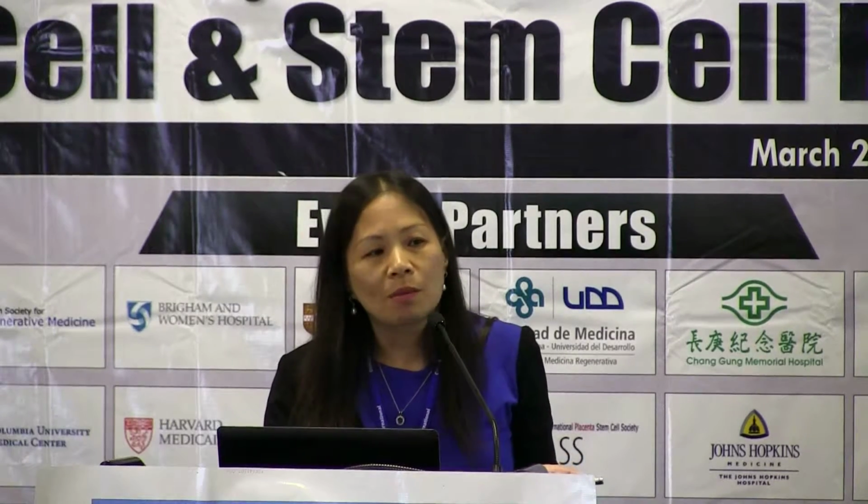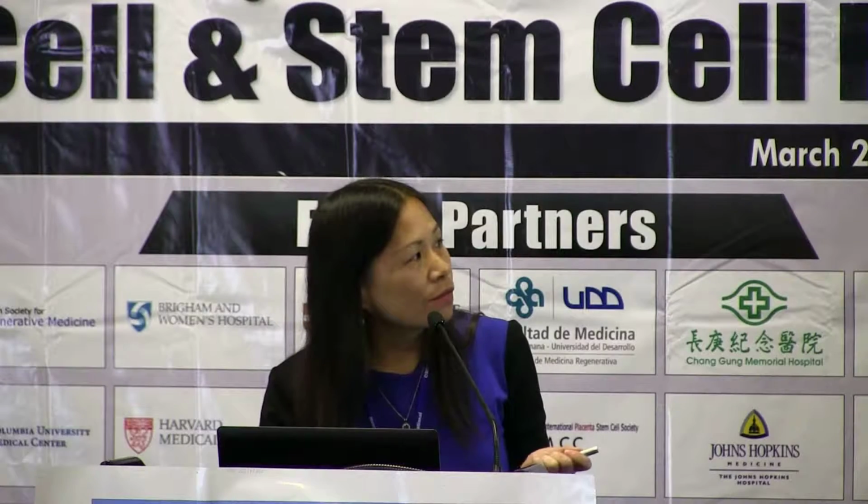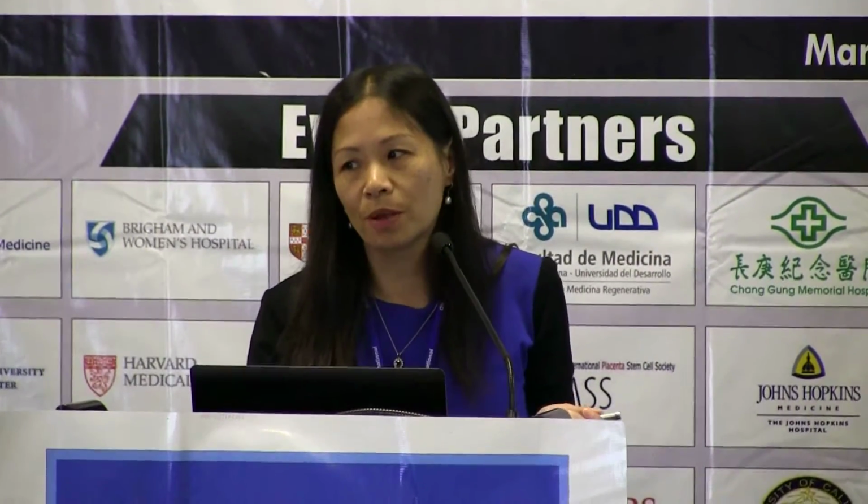So this leads to what I'm going to talk about, cell therapy. In the past 3 decades, there have been clinical trials using fetal cells, pioneered by the Swedish group and the US groups. Those studies really proved the concept of using cells as replacement therapy for Parkinson's disease. For example, the grafted dopamine neurons can reinnervate the striatum, restore regulated dopamine release, and also improve the motor function of the patient.